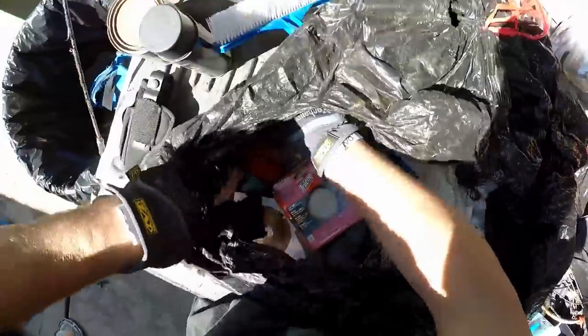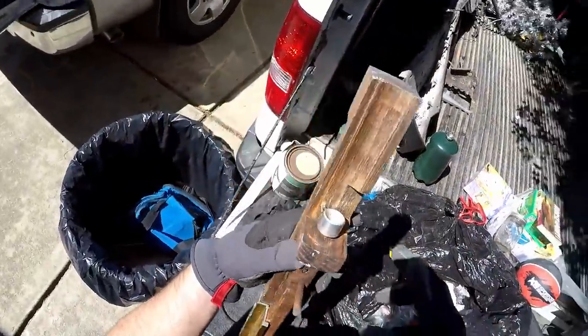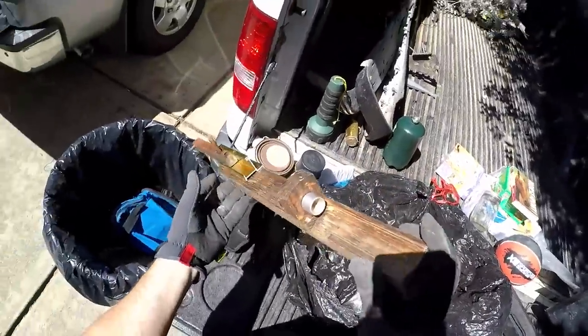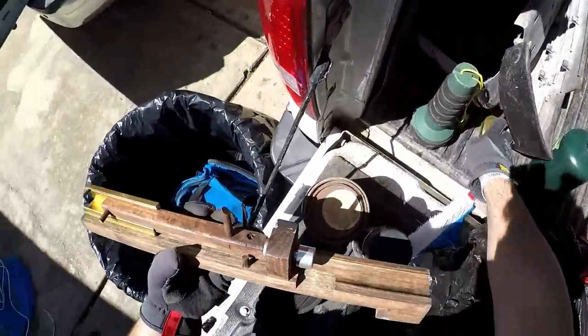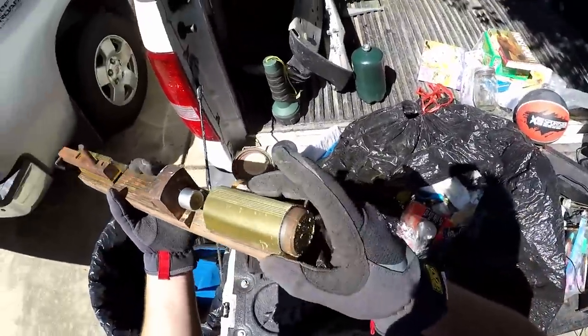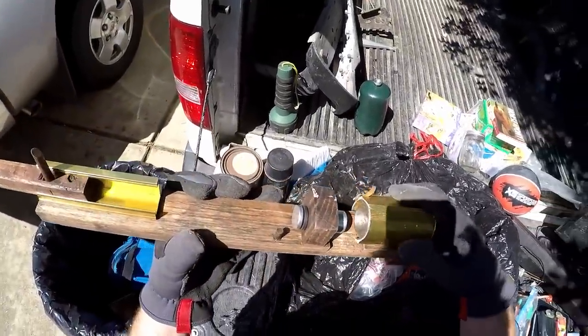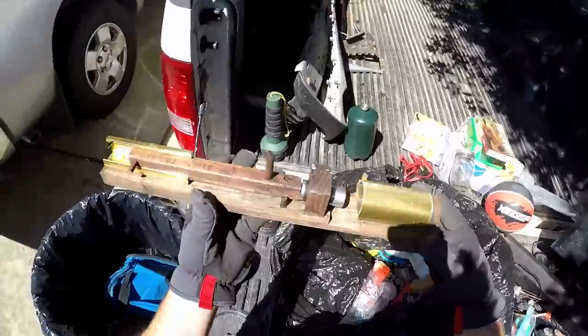All right, well, that looks to be about it. Oh, this thing. I don't know what this is. I'm thinking it's... Is that like a walnut crusher? Does this go with it? Because it matches. And it fits right on there. Y'all let me know. It looks like those go together.